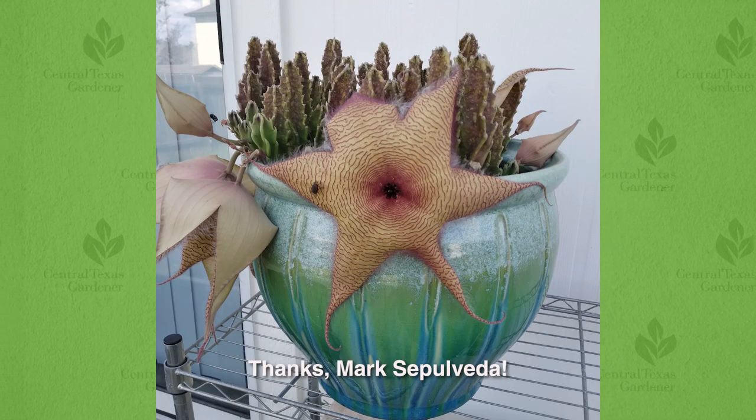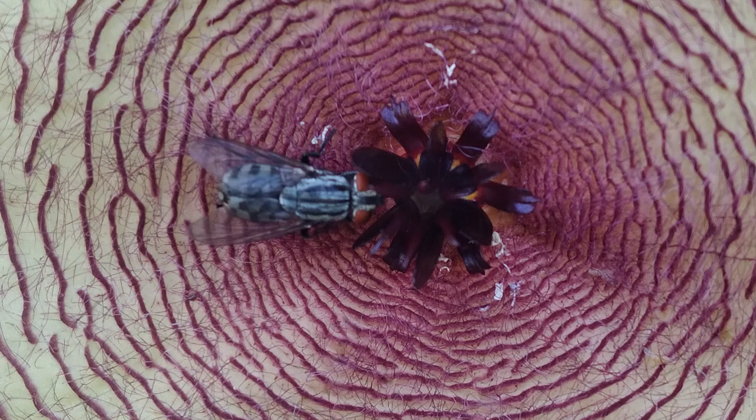Mark Sepulveda admires the architecture of his Stapelia. The scent, not so much. Since it's pollinated by flies, its clever strategy is to smell like rotting meat. Although it's also called starfish flower cactus, it isn't a cactus at all. But it is a succulent and is native to South Africa.